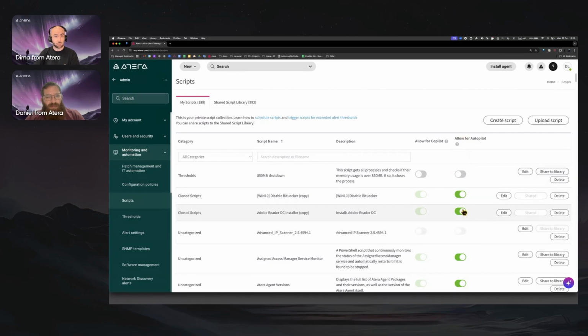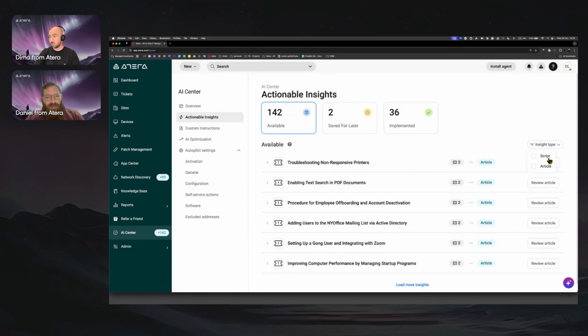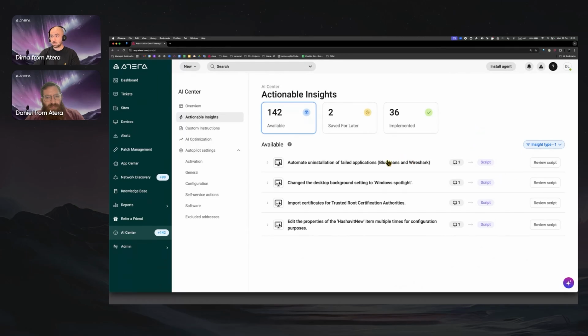So end users can execute those safe scripts. And those scripts can appear based on if you're using Splashtop as your RMM tool while using Atera. They can also come from AI insights. As you can see, there is a second item on the menu besides the article. There's also a script. So based on a remote session by a technician, we came up with a script.